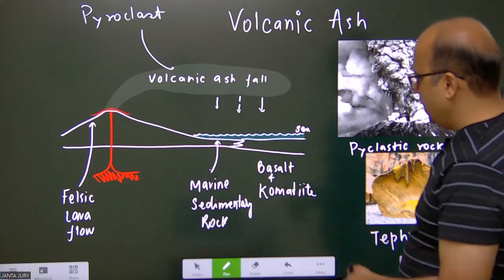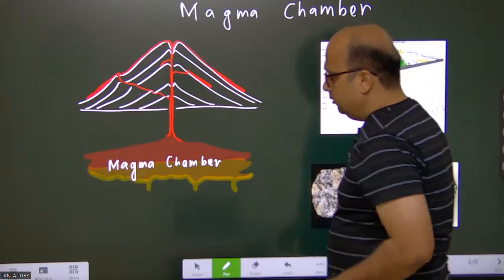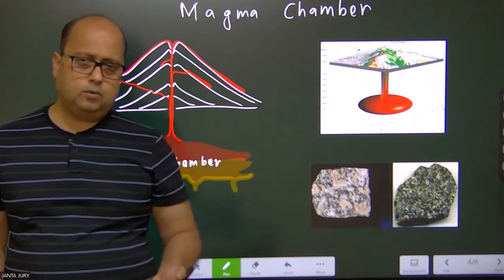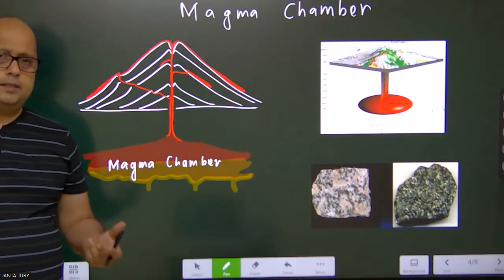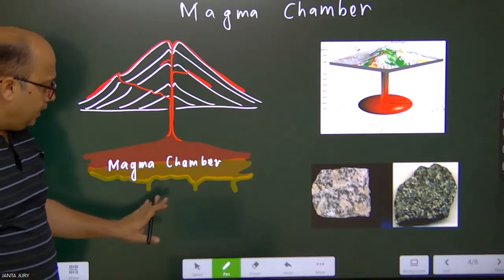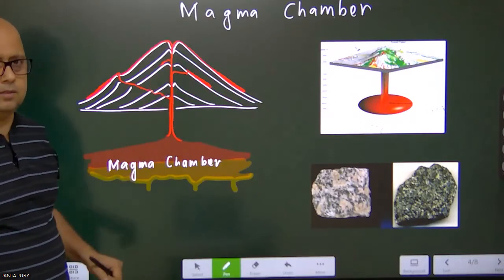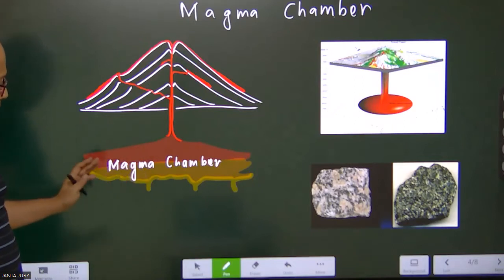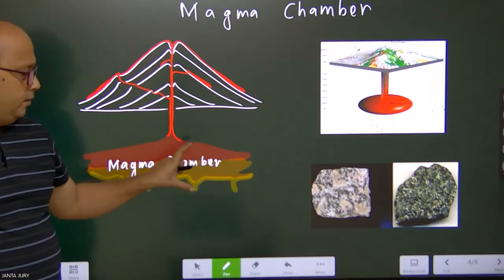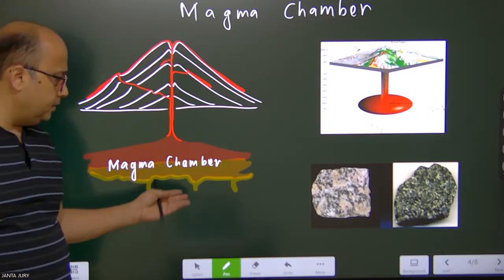Now we'll see the next area where rocks can possibly form. It is a magma chamber. What is a magma chamber? As we know, when we go from the crust and mantle towards the core, a solid crust turns into a molten mantle. Sometimes the lithosphere melts and erupts towards the surface, and sometimes a large portion of this magma gets trapped in the earth crust, detaches from the mantle, and the cooling starts.